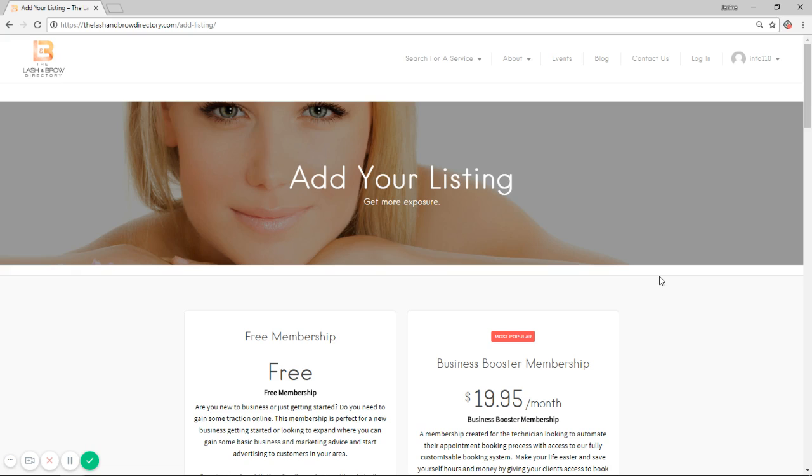Now, there is a contact form on there, which is why you needed the email address as well. So if anyone wants to send you a contact, that will get sent to your email. And depending on which membership you've purchased with us, you'll have different features. So of course we have a free membership. So when you claim your listing, you instantly have a free membership.